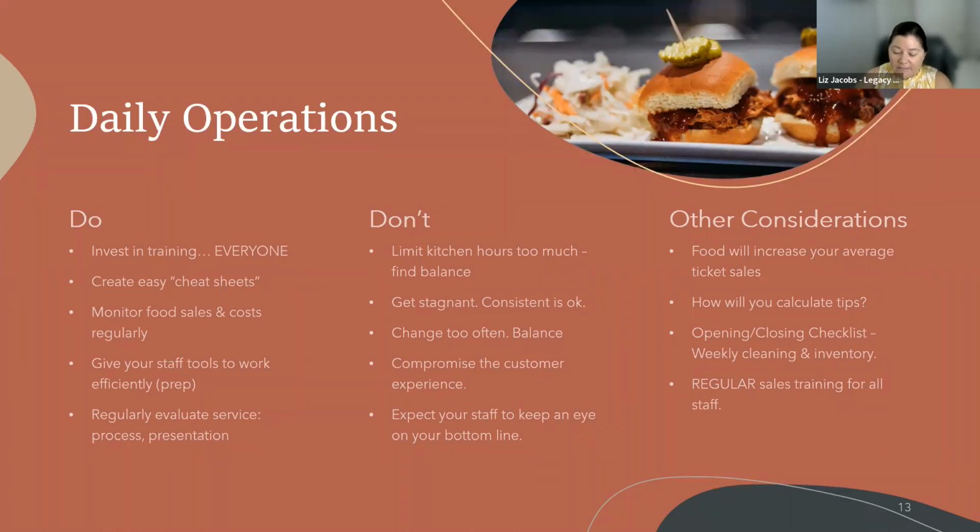And other considerations. Food is going to increase your tips and your ticket sales. So it is okay to have higher expectations from your bar staff. Definitely work on training with them on sales techniques now that you're adding food. Have them include and ask for food with every initial order. Would you like to start with a flight? Sure. Okay, great. And while you're at it, if you're interested in some munchies, here you go. You definitely want to factor that in.